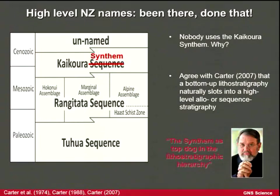The point that Bob's made on several occasions is that a bottom-up lithostratigraphy naturally would slot into a high-level unconformity bounded or allostratigraphy or sequence stratigraphy by another name at this high level. And so this quote here is the title of one of the sections of his 2007 paper. So he doesn't see it to be a problem to slot lithostratigraphic units, medium-level lithostratigraphic groups and formations into high-level unconformity bounded units, with which we agree, and that's what we did.